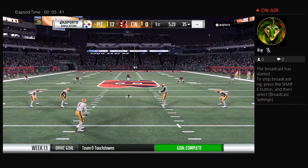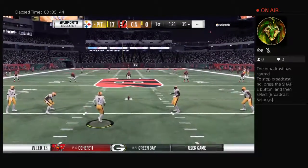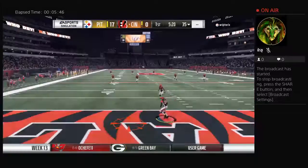Very happy to get to 3, but you know who's happier? The defensive team on the other side. They shut them down after the turnover.